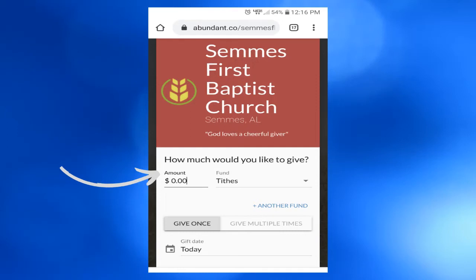So the first thing that you'll see is in the top left, under the amount, obviously you put your amount there. So whatever amount you want to, you just put that in. I would encourage you just to double check, make sure you didn't add a 0 or anything like that.